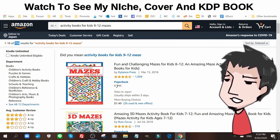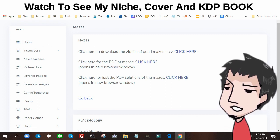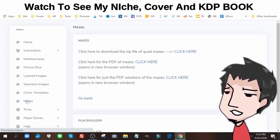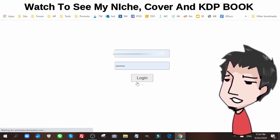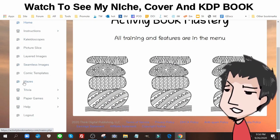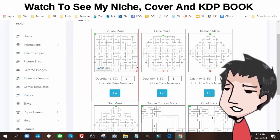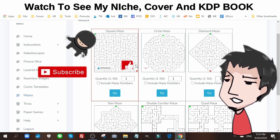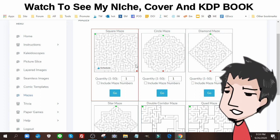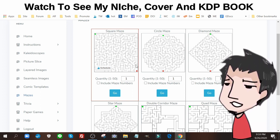I'm gonna stick with this keyword, okay? And I'm gonna create some mazes. So I'm gonna go to Activity Book Mastery, okay? As you can see, I'm already in the maze section. There's a ton of different mazes you can create here. A lot of them you can create automatically. So I'm gonna log in here real quick, and I'm gonna go to mazes. And I have an assortment of mazes. Now, you gotta remember, every time I create a maze with Activity Book Mastery, it's completely unique. This is not like PLR. This is completely unique auto-generated mazes that you can go ahead and sell as printables or KDPs.